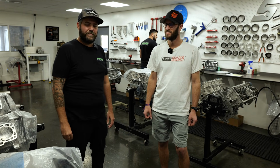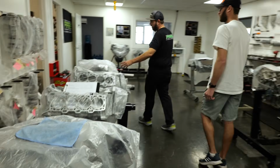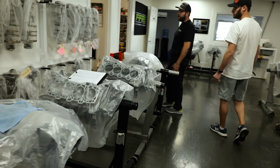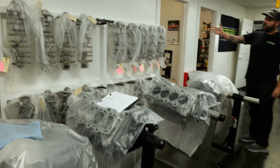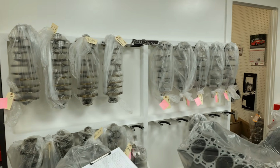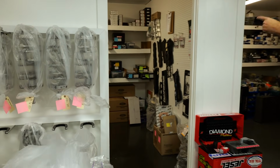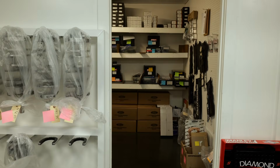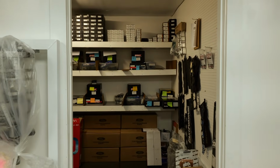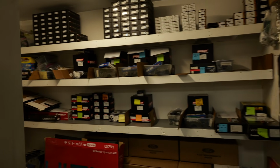Good deal. Like I said, a couple more that are ready to go. This is a short block for a Lamborghini. Crank rack, so we try to hang all the cranks if we can. And then this is just inventory. These are short block jobs with rods, pistons, and cranks already balanced. The cranks are hanging up. Yeah, some bearing inventory, crankshaft inventory, whatnot.